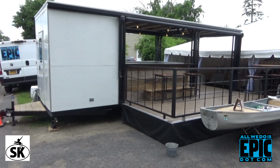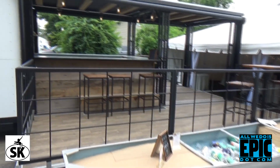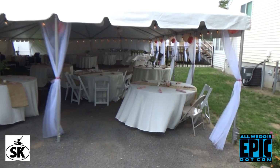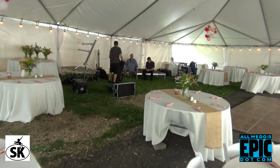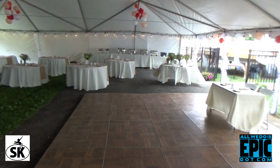This is the double-sided Yard Bar right here in the driveway. Very nice touch. And then we have a 40 by 60 tent here. We have around 120 chairs and the tables that go with it. We have Skeeter Creek setting up right now. They come with myself as a DJ and wedding planner. We have a couple of our other coordinators coming today.